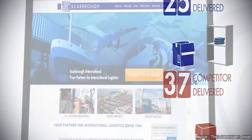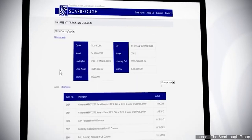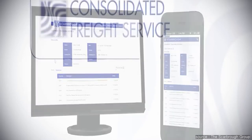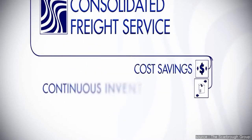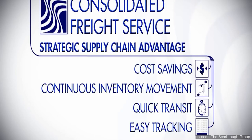During this entire process, from the moment of booking through delivery to your door, you can track your shipment 24/7 online or at your fingertips on your mobile device. Scarborough's consolidated freight service offers you cost savings while keeping your inventory moving with quick transit and easy tracking, giving you a clear strategic supply chain advantage.